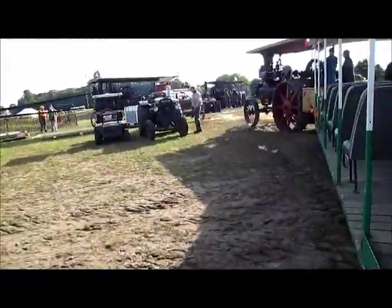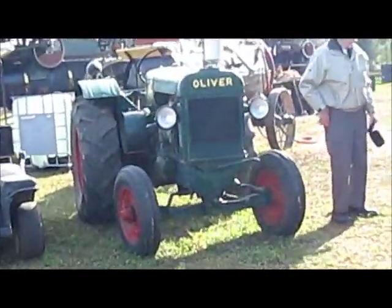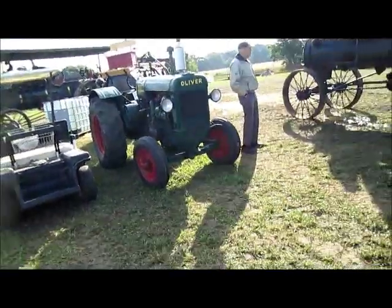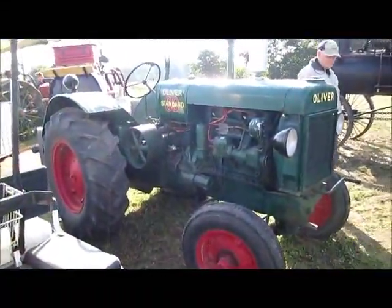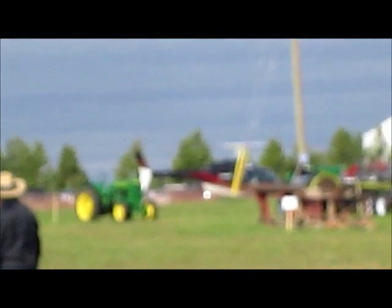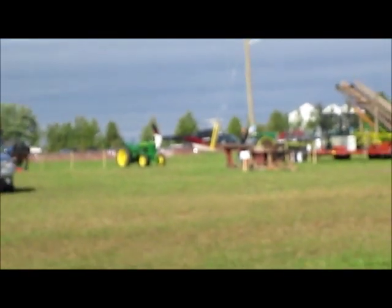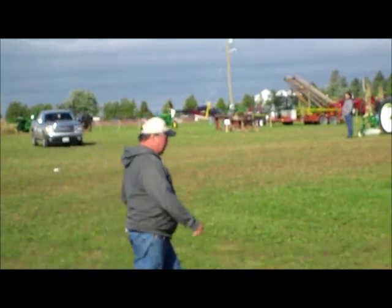Look what we found here, guys. We found an 80 Oliver. Yeah, that's right. Well, that helicopter's getting warmed up. I know it's kind of fuzzy when you zoom in, guys, but she's getting warmed up, ready to go. I wanted to see if I can get it taken off, but she's not ready to take off just yet. Maybe we'll get it in a minute or two here.